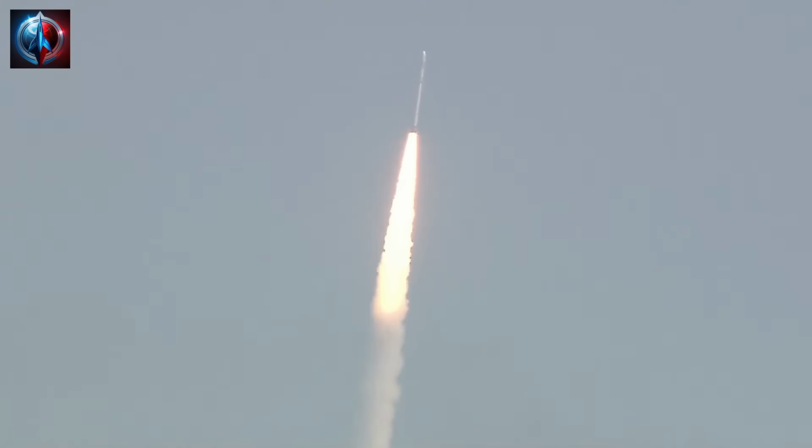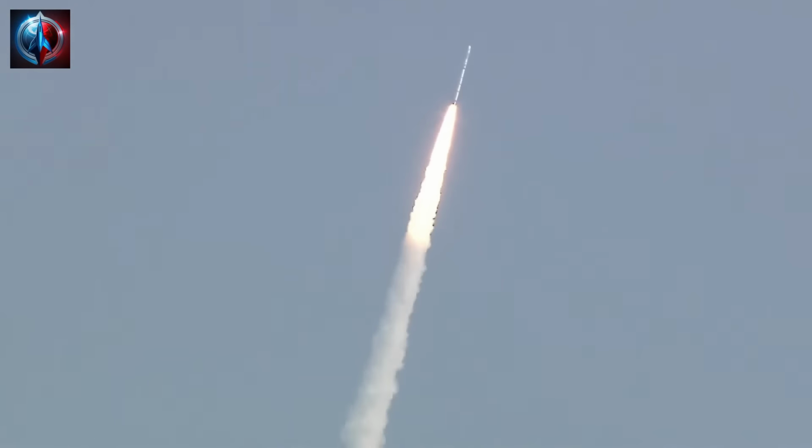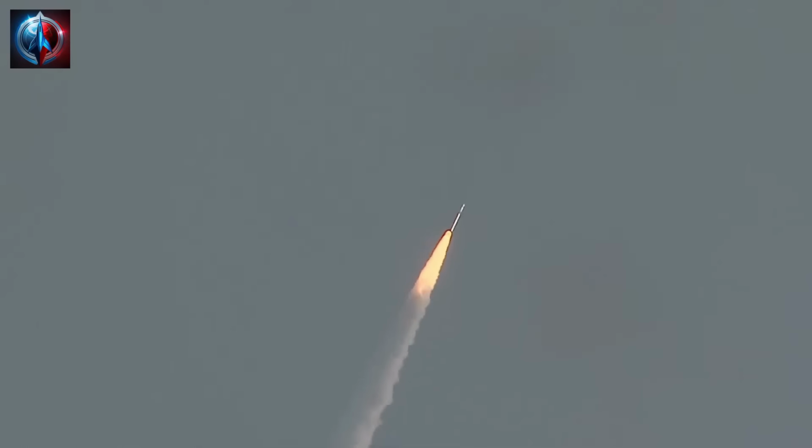We have confirmation from the Range Operations Director of the normal performance of Stage 1, which means close to 2600 kilonewtons thrust. 87 tons of solid propellant burns for 115 seconds.